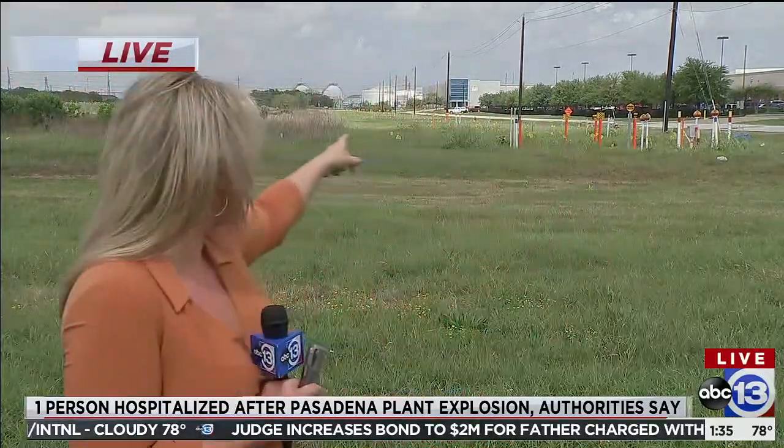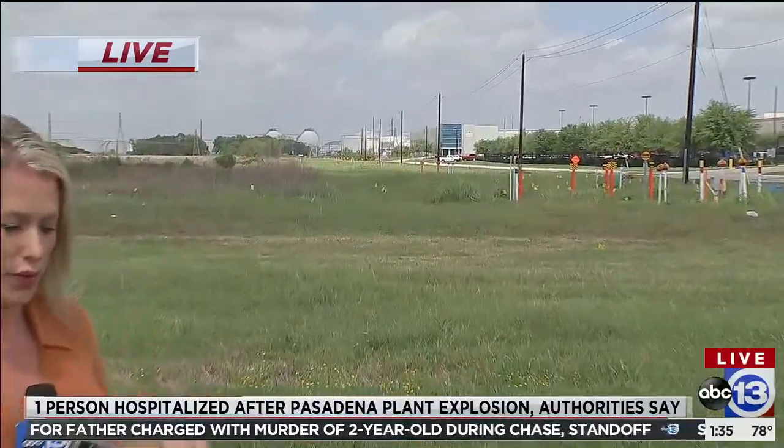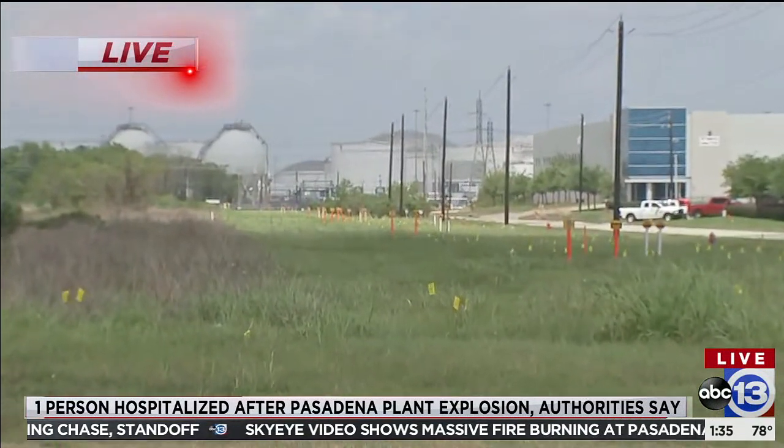So, this is as close as they'd let us get. We tried to go to other areas and get a better view of it because here, we certainly couldn't see the flames. We could only see the black smoke kind of billowing over some of these buildings down at the end when we got here. So they wouldn't let us any closer. It was very active when we got out here.